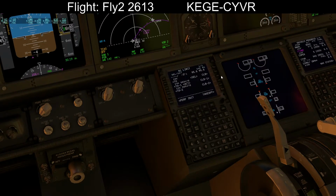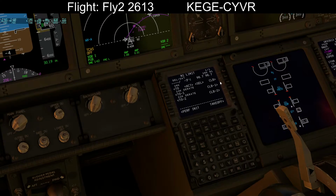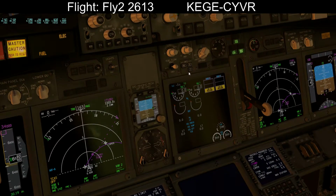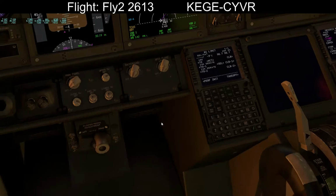N1 limit, we're going to do a D-rate of 1 on both. Actually, maybe it'd be a good idea to do full takeoff. We'll do a D-rate of 1 on the climb, but full takeoff power, because it's only a 9,000-foot runway, and we've got to get off the runway quickly here, because also we're very high up altitude, so the engines have less performance as well. So we want to really max out.